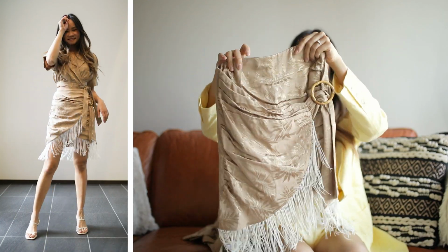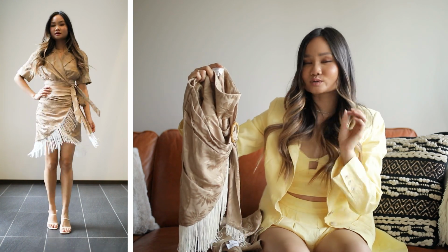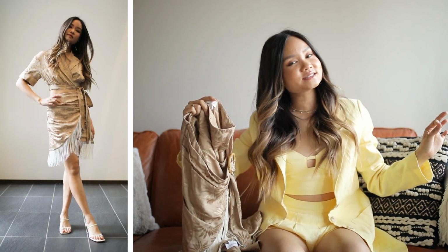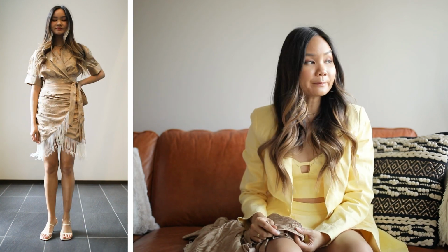How cute is this? Honestly, every time I see this skirt, I just wanna dance. And I have a huge urge right now to go to the clubs because the weather's getting nice outside and I am patient enough to wait in lines, but the clubs are closed because of coronavirus. Yeah, we can't do anything anymore.